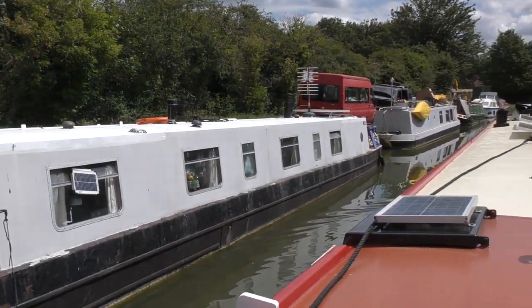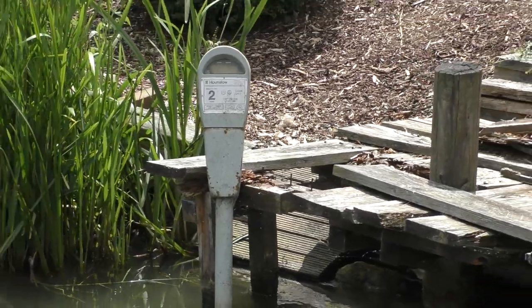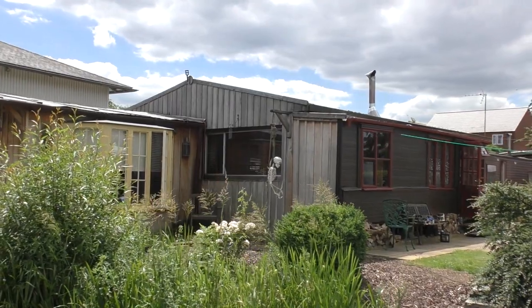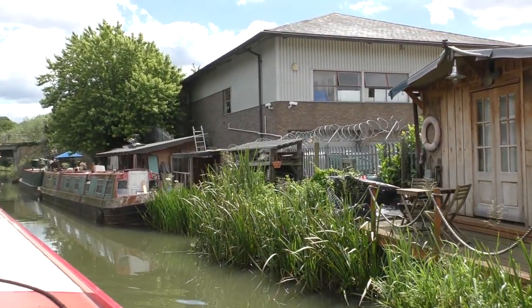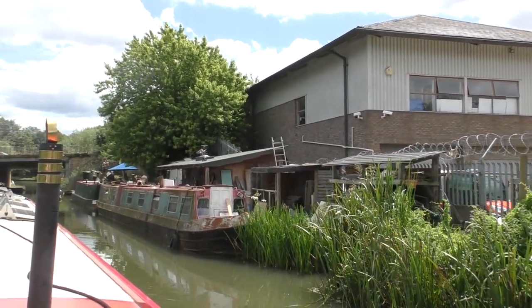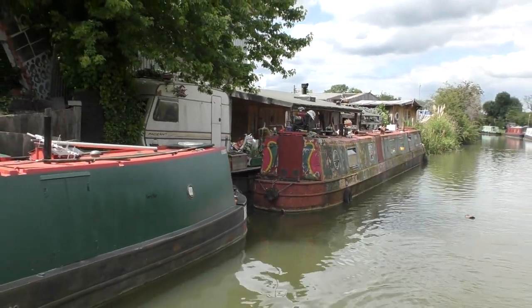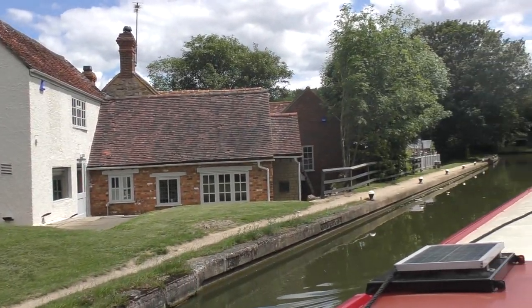Coming up here on the right is an old parking meter. And yet another skeleton. This is the second one I've seen in the last day on the boat. Getting a little bit nervous myself. This is another place I wish we'd stopped. Such an inviting pub.